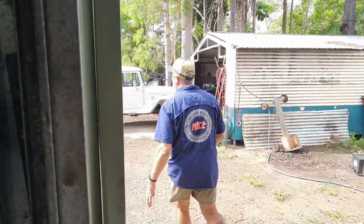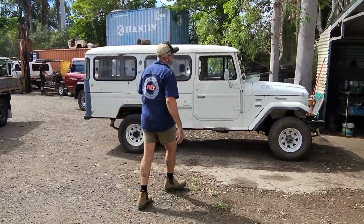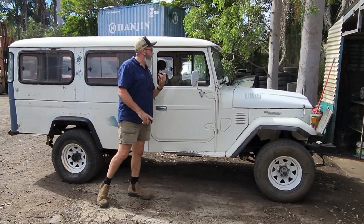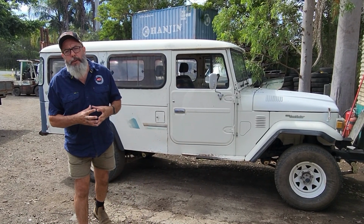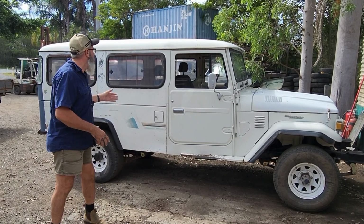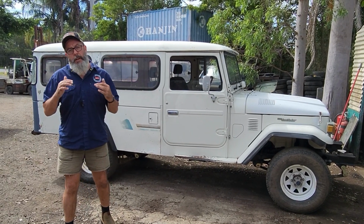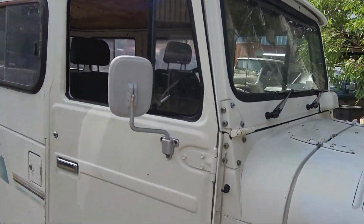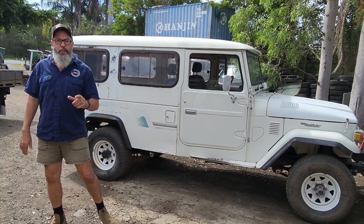What else is going on? The Troopy. This Troopy has come in for a 3-hour report. It's an FJ47. It's like a roadworthy, but we're not doing a roadworthy on it because the client himself has to address a few things. So we're going right through it, spending a lot of time on it in the next couple of days to give a list, to quote on a list, and then go from there. That one's just got here.